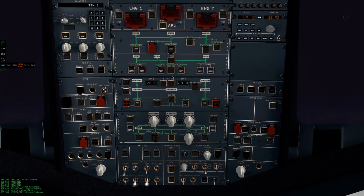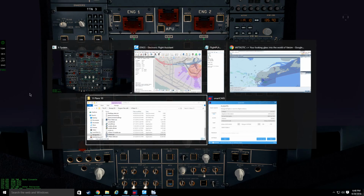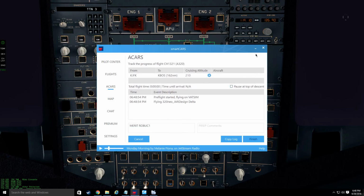Alright, so we can go on up here. Let's go ahead and kick on our APU fuel pumps. Let's go down here, APU master switch, and start. Go ahead and turn the seatbelt signs on, no smoking on. Let's go ahead and close Quebec, our doors, Papa Foxtrot. And we get our catering bye-bye. Let's just go ahead and fire this up.